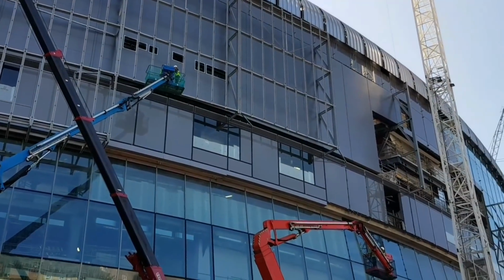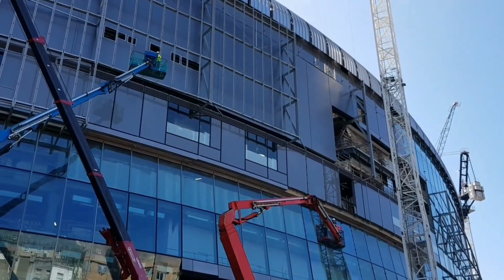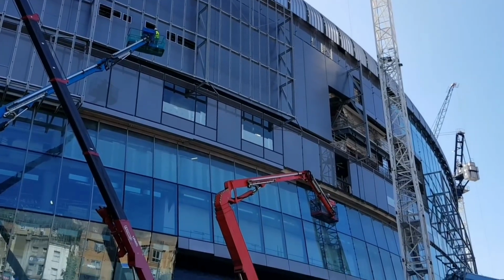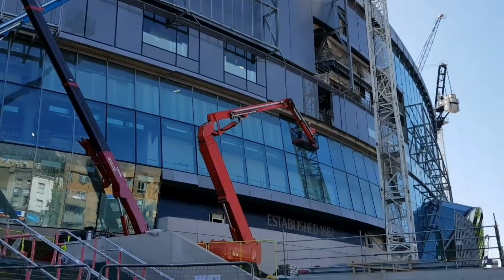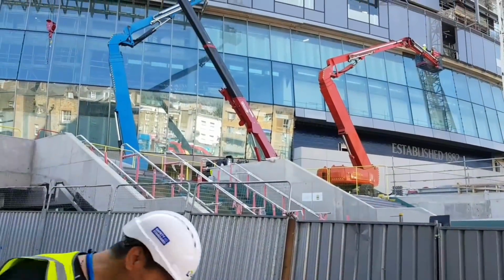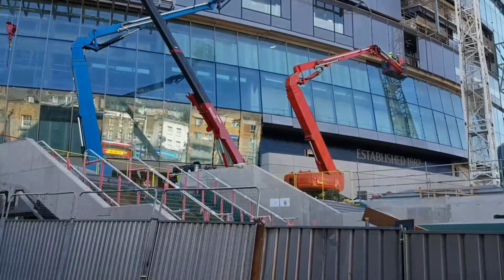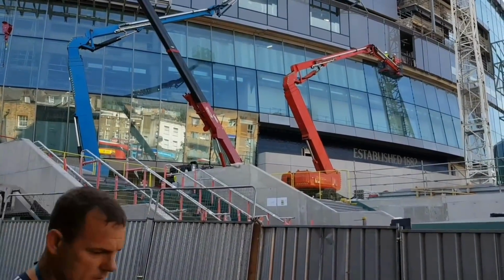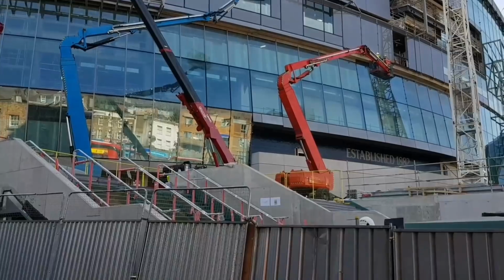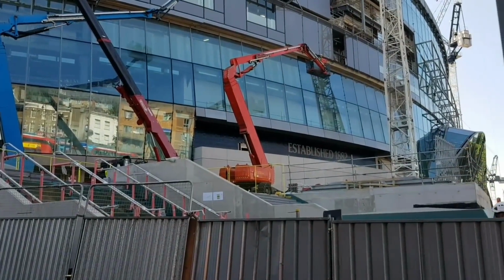Now whilst I was driving on the A406 earlier, I did count 7 cranes on the site. The amount of people working today is incredible. The amount of people that have passed me while I've been filming here. I actually feel in the way, so I'm going to walk down the high road now.